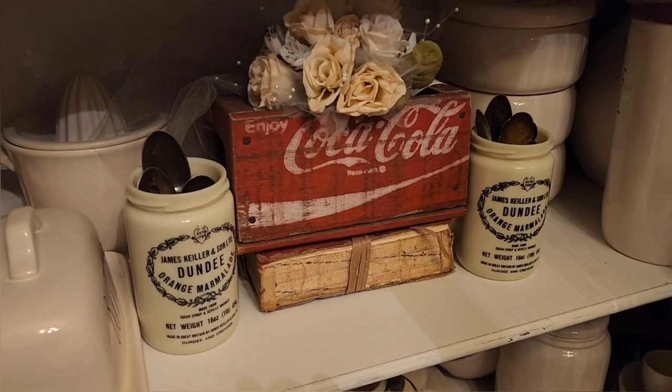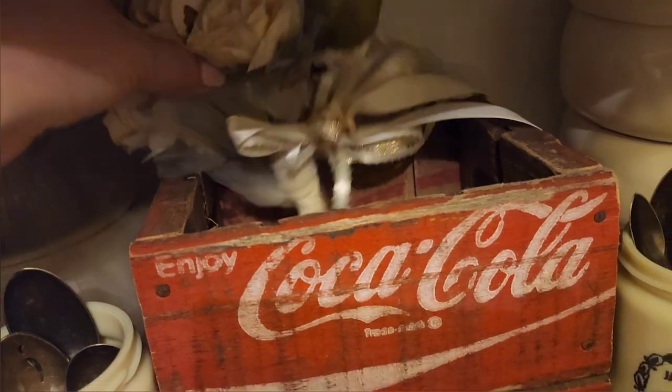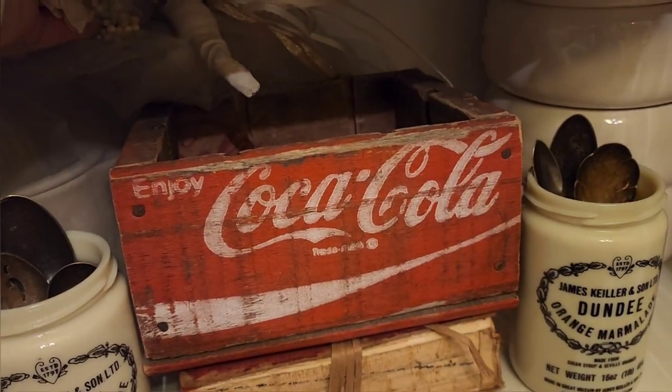First of all, I have this. Let me turn you around. I got this sweet little Coca-Cola crate. It's just a small crate, just about as large as my hand, but isn't that adorable?